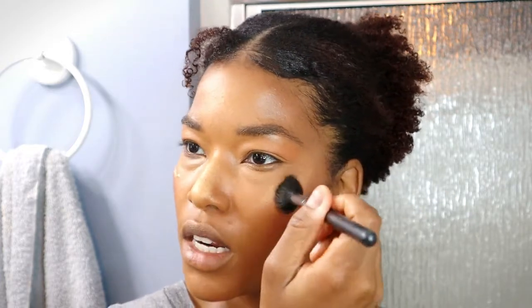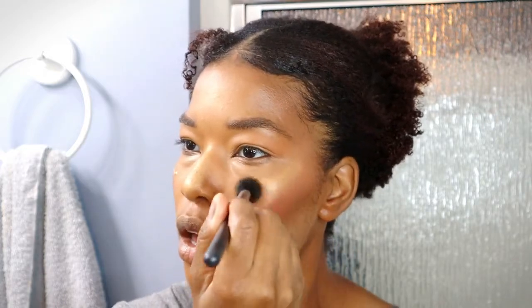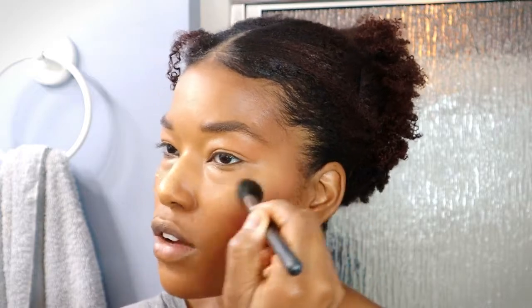I like to really just pat it in before I blend it in. I find personally that it looks a little better, and you can see the sheerness of the glow. It's there, but it's not in your face, which I really like. And that's what the whole idea of this look, the clean girl aesthetic look, is supposed to look like. It's just your skin, the no makeup look, and how to look like your face is flawless.